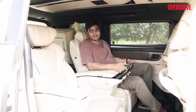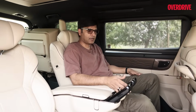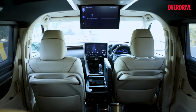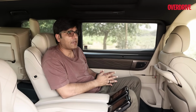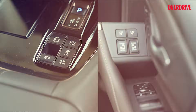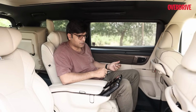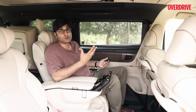So the drive and ride story of the Vellfire has to start from the rear seat, the second row seat, and this is the reason why you pay almost 1.5 crore for a car. And what do you get? What kind of comfort do you get? What kind of features do you see? And what kind of ride quality does this car provide? So let's start with the features. This is called the Executive Lounge variant, and it has lots of unique or maybe exclusive features.